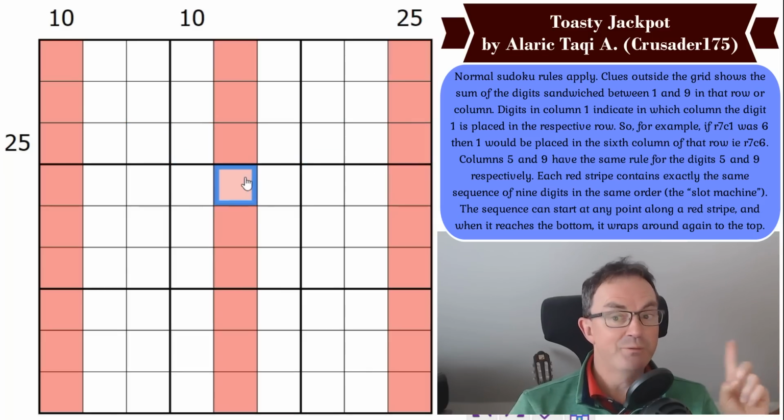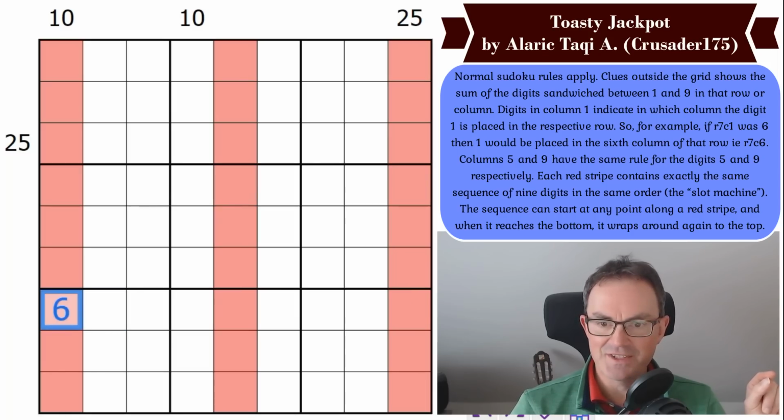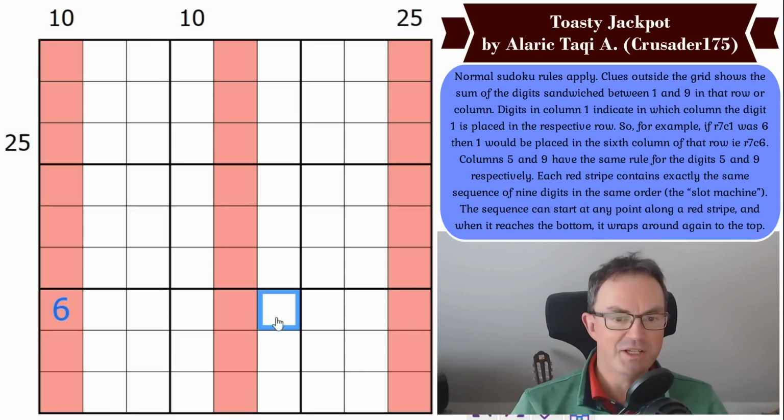Right, and we do have 159 rules. Digits in column 1 indicate in which column the digit 1 is placed in the respective row. So for example, if row 7 column 1 was a 6, if this cell is a 6, I'm expecting that will mean that this cell has to be a 1. Let me just see if that's what it says. Then 1 would be placed in the 6th column of that row, i.e. row 7 column 6 would be a 1.